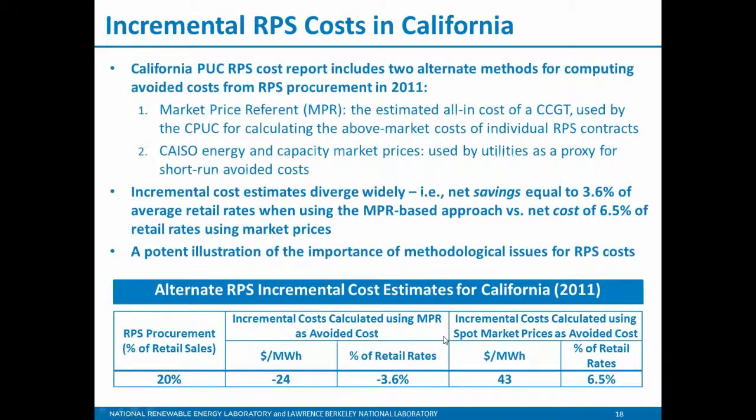Next slide. You may have noticed that thus far California has been absent from these comparative figures. California is, as is often the case, somewhat unique.